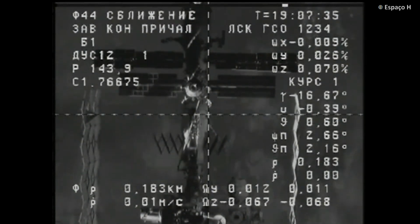Station Moscow, let's put in format 44. I've put in the command. Operation is in. I'm putting in format 44. Time is 19:07:47, and the command has been given for final approach by the Progress to the International Space Station.